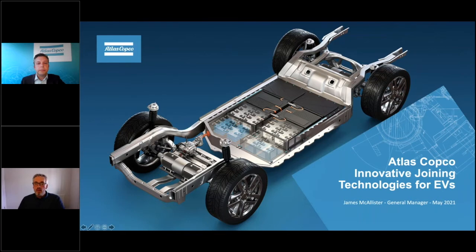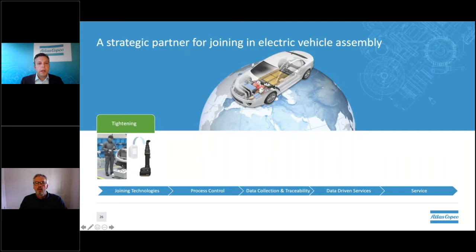And you mentioned the joining technologies. Now, this is kind of a growing area, and there's an interesting combination of joining technologies that are now employed around battery cells. Could you talk us through the latest innovations in this area of EV assembly? Absolutely. If you could go through to the next slide. Here I'll present the five joining technologies. And to start with, I'll focus on tightening.